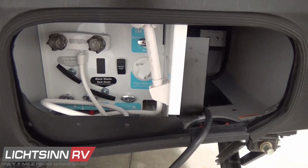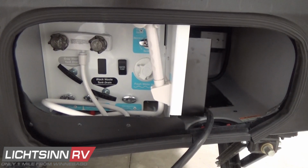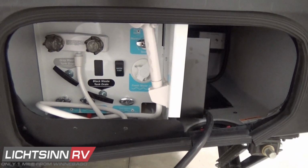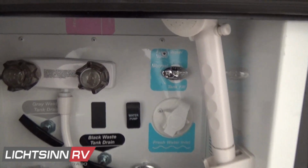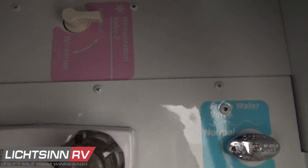Working our way from the left to the right, you'll see the outside shower or wash station with both hot and cold water. It does include a redundant 12 volt on-demand water pump switch so that if you do need to cleanse down yourself or cargo prior to entering your View, you can hose that down and not trounce through your coach to turn the water pump on.